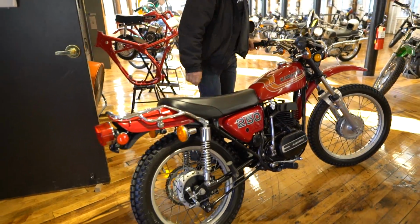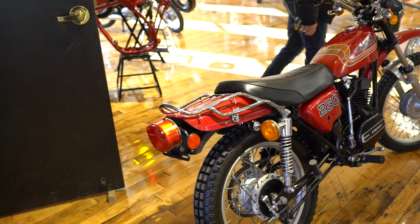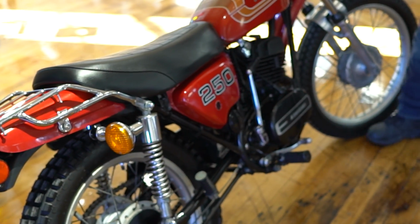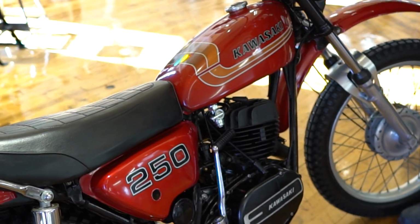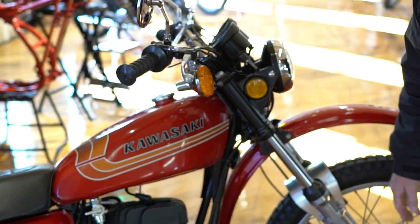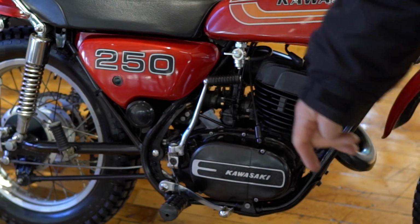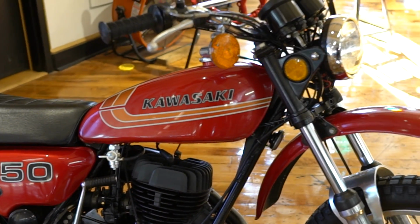46 years. This bike's been in Dale's family since he was just a baby, and she's beautiful. The chrome on the forks, no pitting on the chrome. Usually these are all pitted. That's original. This is a stunning machine. And look at the paint on the side cover, the original factory red paint. And then it gets even better.